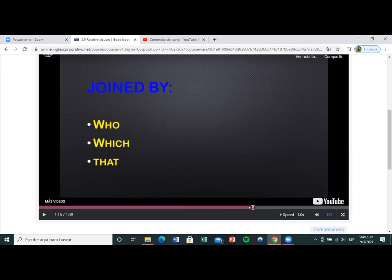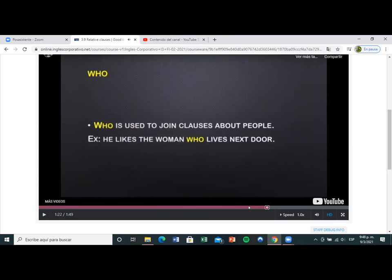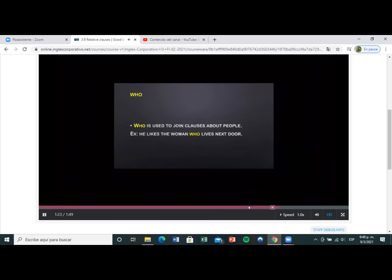It's only the function of each one. Relative pronouns: who, which, that. Who is used to talk about people. For example, he likes the woman who lives next door. Which woman? The one who lives next door. I don't know the name, but now you know which woman. That's when we use who for people and clauses about people.